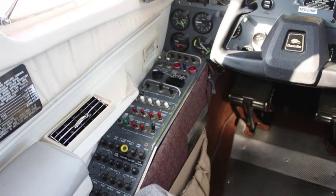This is the side panel, as it's called. What you see on there is the suction gauge at the top, the green arrow, the indicator that's in the green is oxygen, and then your pressurization controls are above it. We'll talk a little bit more about pressurization in a bit.